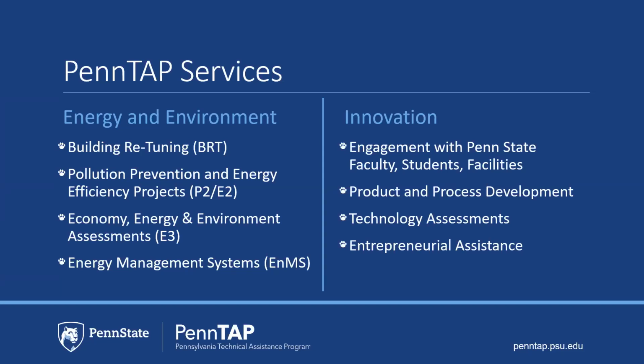PennTAP services are offered statewide. We engage with businesses to improve their operations and drive innovation. Our energy and environment technical advisors provide direct technical assistance to companies to identify opportunities where energy consumption and pollution can be reduced at their facility. Our innovation advisors provide technical and entrepreneurial assistance to companies to aid in product development. We also identify ways to assist entrepreneurs and companies with resources to help their business grow. And again, we connect companies with faculty, students, laboratories, and infrastructure of Penn State, as well as our statewide network of economic development partners.